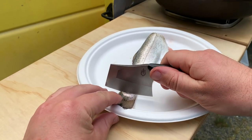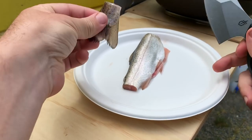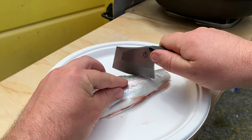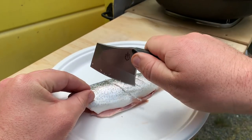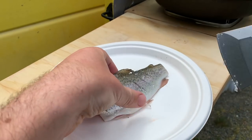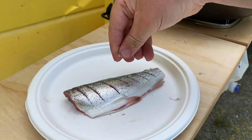And I've been itching to do this, by the way, guys, since this is a cleaver. There we go. Tails off. One thing we're gonna do as well is just score the trout's skin. It's fine if it goes down the meat a little bit too. What that's gonna do is apparently prevent the fish from curling up, plus the seasonings will soak in a little better.